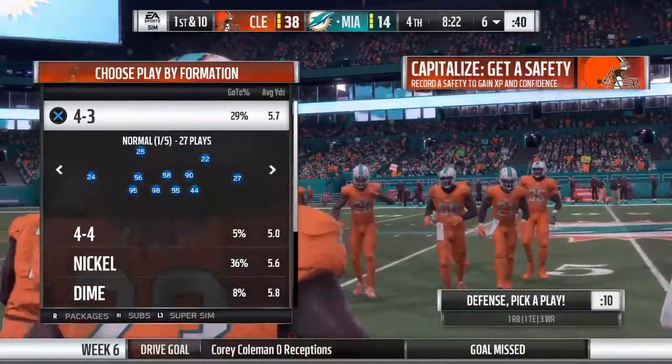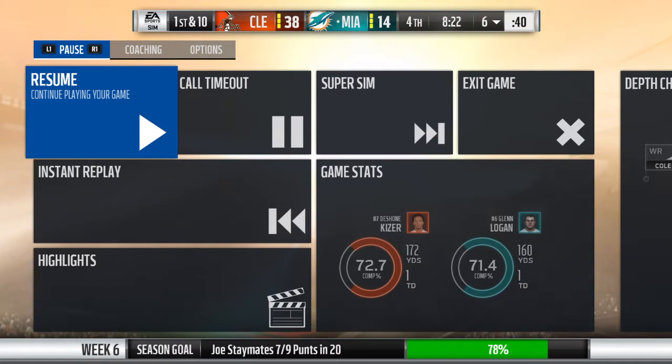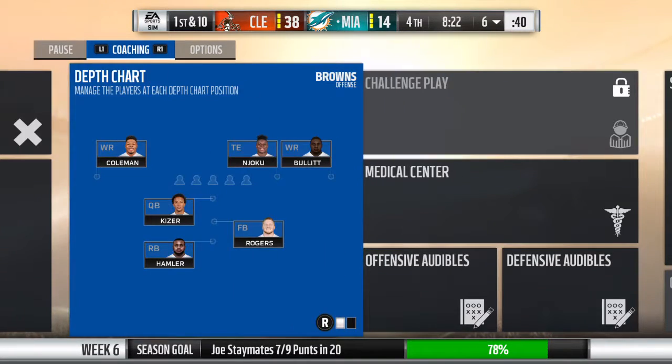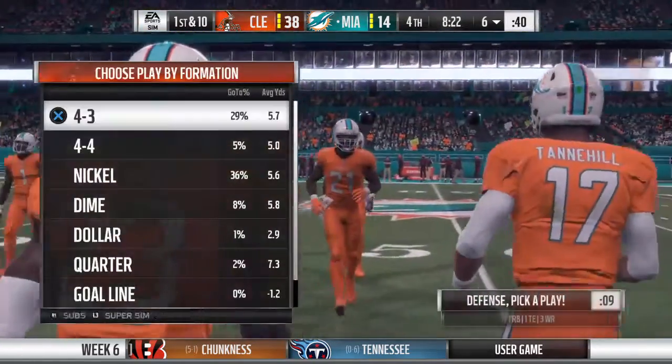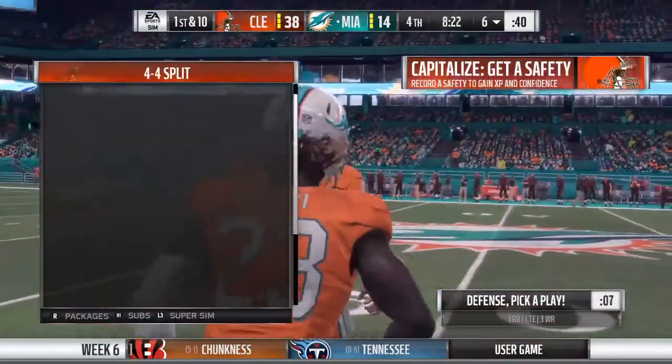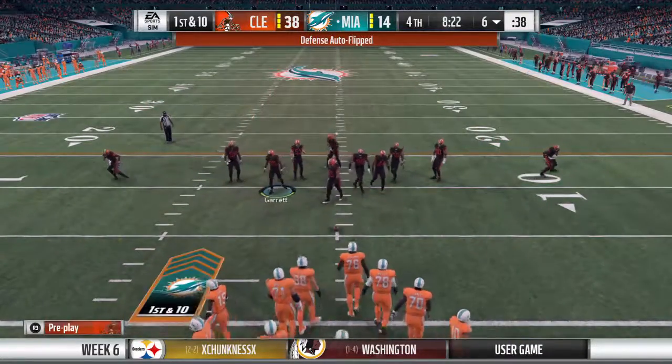Out comes the Dolphin offense now, as they get set to take over here. They're going to have to go at least 50, 60 yards here if they want to ensure that they don't have to punt the ball like they did last time.